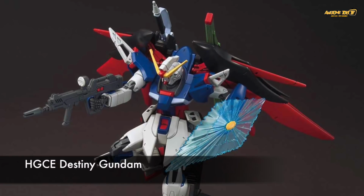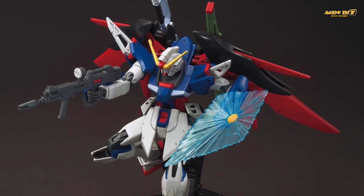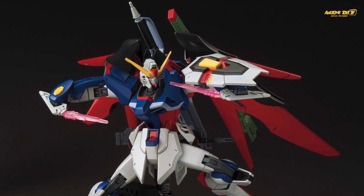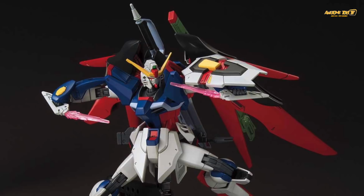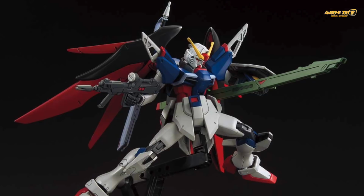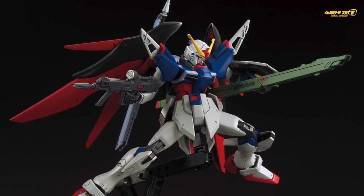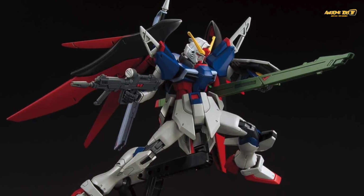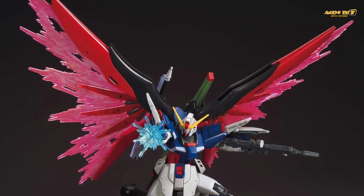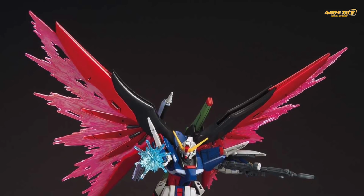And number 1 on my list is actually the HGCE Destiny Gundam. You'll be surprised, right? I have to say, this kit, while it looks bland because it is a little bit more anime accurate than going for a lot more details, it actually fixed quite a lot of the issues from the previous Destiny Gundam. Number 1, I think the joints are definitely a lot better, and the articulation and even the wing pack in itself is a lot bigger compared to the previous Destiny Gundam. So I think together with the effect parts as given as part of the entire bundle, this is definitely the kit to get for high grade in 2019.